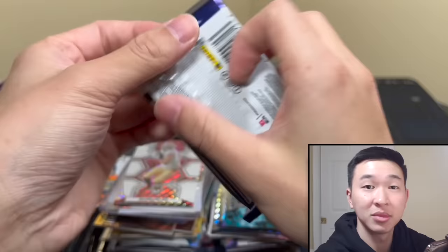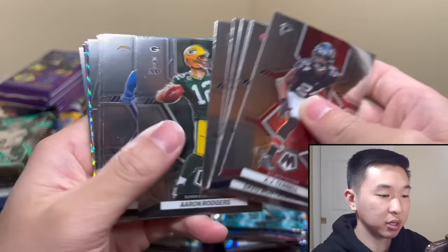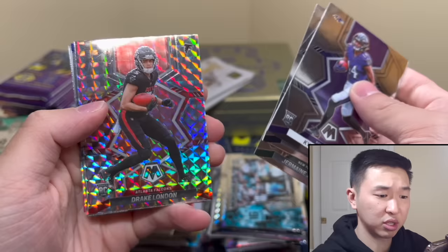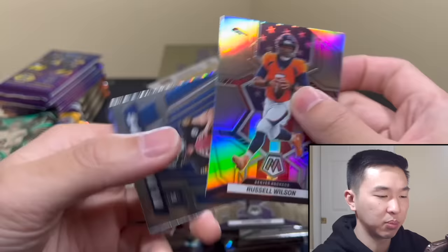What you got? So far, so really nice for Mosaic. Highly impressed. Good job, fellas. Kyle Hamilton. And Drake London Mosaic. I'm very impressed. Russ, I think I pulled the white from the boombox, right? Kenny Pickett. A lot of guys you've seen before.